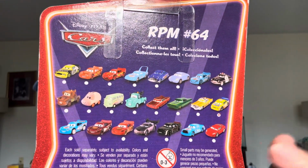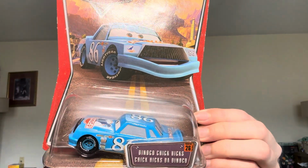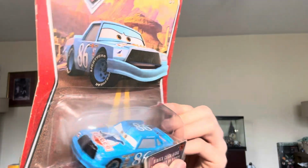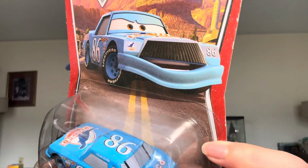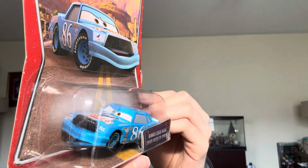Now, the next one we're going to take a look at is right there. It's Chick Hicks. This is the World of Cars number 26. Chick Hicks. Diecasts Chick Hicks. I really like this one. Yeah, I like having all the characters in their Diecasts blue.